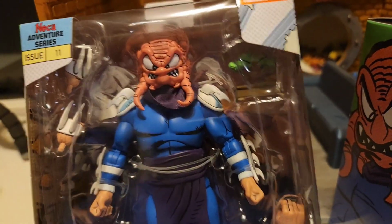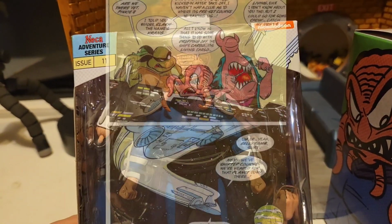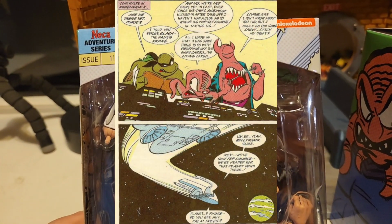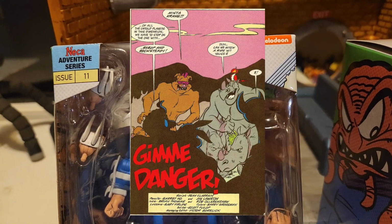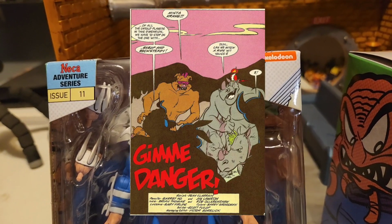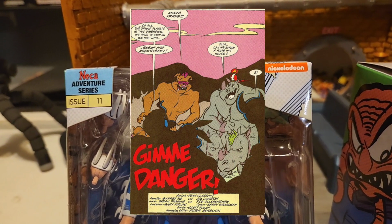But it's funny because in this part, I guess Krang and Shredder had a falling out, and we see Krang heading back to the Earth, and he has Slash and Belly Bomb with him. And as they are trying to head to Earth, they end up on a planet that's actually inhabited with Bebop and Rocksteady, which if you guys are a fan of Bebop and Rocksteady.